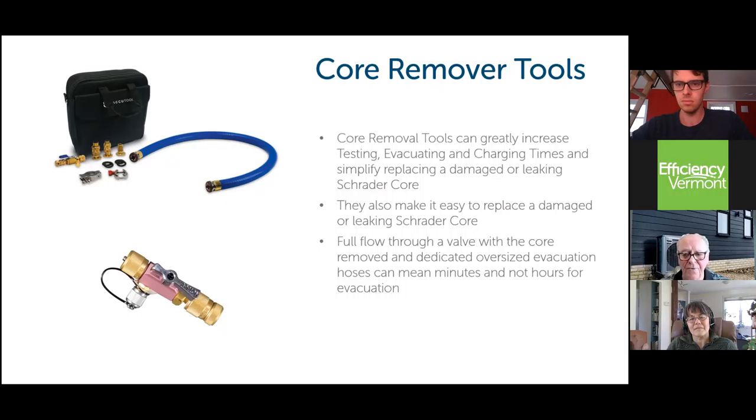So full flow through the valve core with a dedicated oversized evacuation hose. We're going to talk about evacuation hoses. And you can see in the slide the true blue hose, which is a 3/4 inch non-permeable hose made for evacuation. It can change the evacuation time to minutes and not hours. Next slide, please.